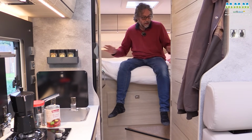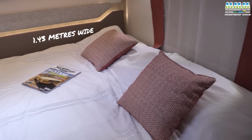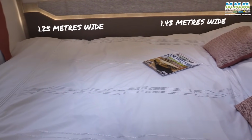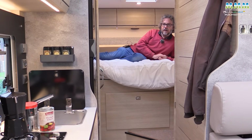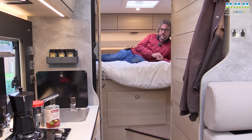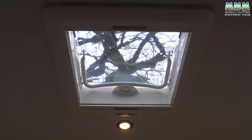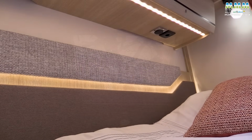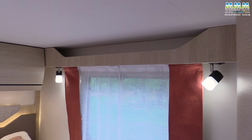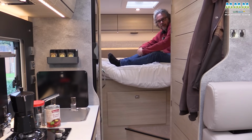The bed itself, you've got a Bulltex mattress and it's a good size. 1.95 metres long by 1.43 metres wide at the head, going down to 1.25 metres at the foot. So in old money, that's 6'5" long, 4'8" wide, narrowing to 4'1", although actually you don't really notice that it's narrower at the foot. You've got windows at either end and a roof light, so again it's a nice light area. You've got mood lighting at the back, another rear speaker. You've got reading lights at the head of the bed here where the bed is wider, and you've got enough height to prop yourself up to read.